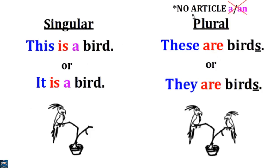Now, for plural, we do not have an article. No article. Okay? For example, these are birds. Plural, but no article. Or they are birds. Plural, but no article. Remember, articles are only for singular things.